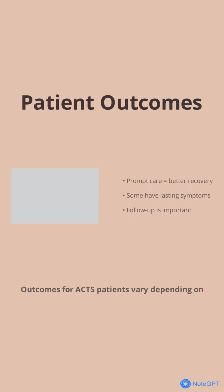Outcomes for ACS patients vary depending on the timing of intervention and underlying cause. Most patients in the case series experienced full or near-full recovery, especially when treated promptly. Some, however, had lingering sensory symptoms or minor deficits. These results highlight the importance of early recognition, individualized treatment, and close follow-up to ensure the best possible recovery for each patient.